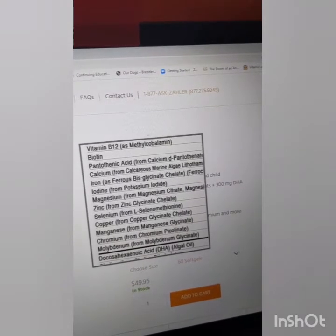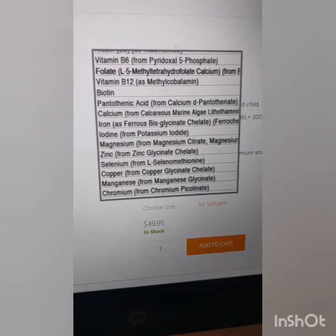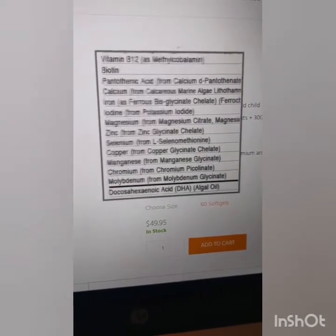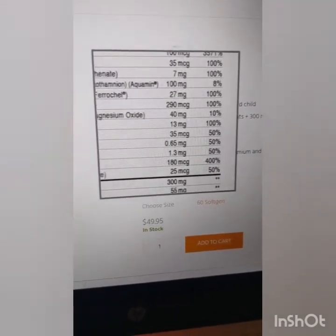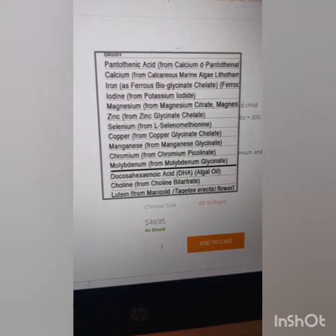And then we have selenium from L-selenomethionine. This is actually a pretty decent form. It's bound to methionine, which is an amino acid, and it can be better absorbed in the gut. Then we have copper, which is from copper glycinate chelate.